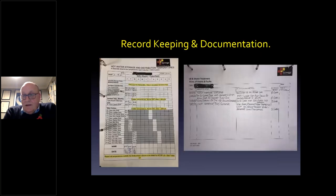Probably the last slide, and probably the most important as well, is make sure that you keep your records and your documentation up to date. There are two examples there: our hot and cold water storage distribution temperatures, where we take our calorifier temperatures, our sentinel temperatures, and then temperatures across the whole of the building at different intervals, to ensure that those hot water temperatures are reaching those outlets.